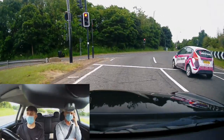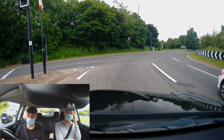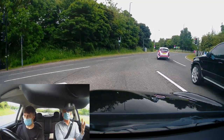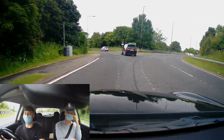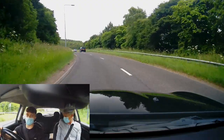So you're happy to do the carriageways on your own now? Yeah. Are you going to get into first? It's up to you if you miss gears out if you want. It's your choice, but I'll pass responsibility over to you now. I'll only prompt if I see you trying to do something crazy, okay?